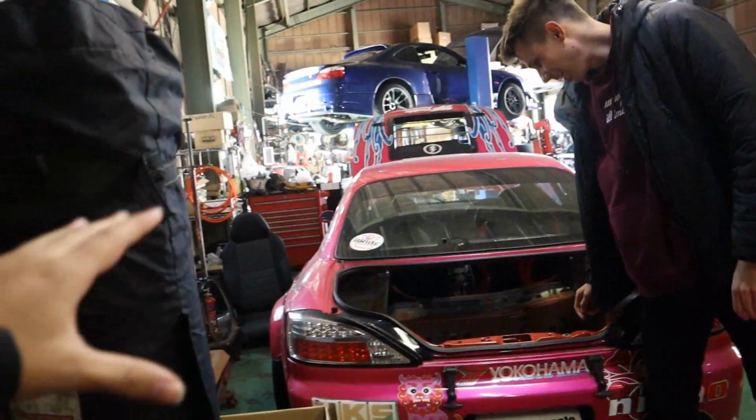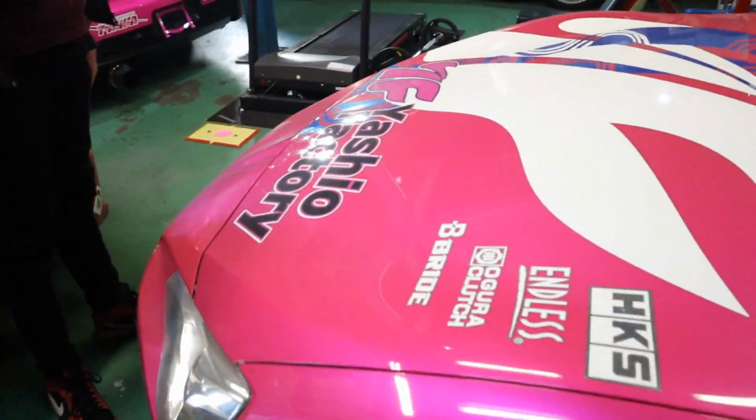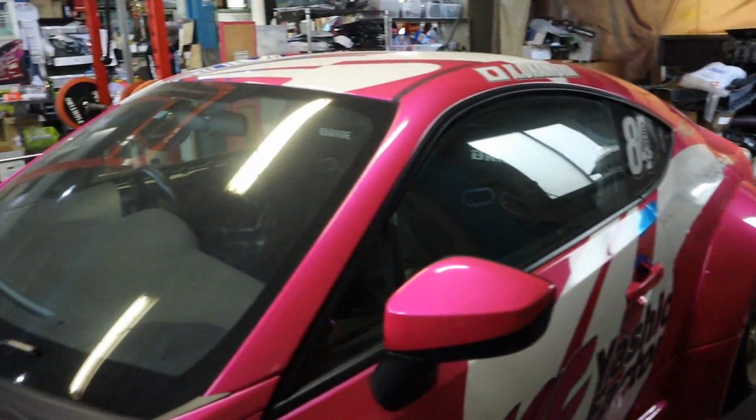So what else we got in it? We'll get to these two cars later because this is what everyone wants to see. The boot off this for his time attack. Yeah, that's all right. That's all good. So yeah, this is obviously his 8.6, all Yashio Factory aero or body kit. This is stuff that he's designed. Yeah, he designed and did all of this. That's so super cool.